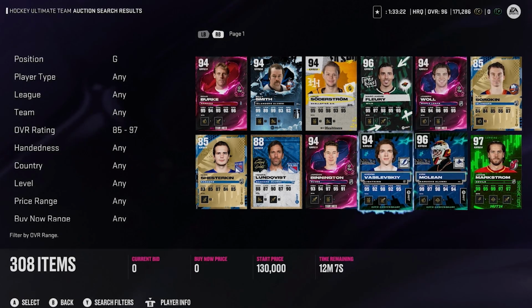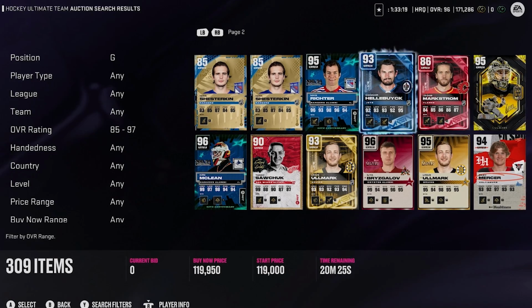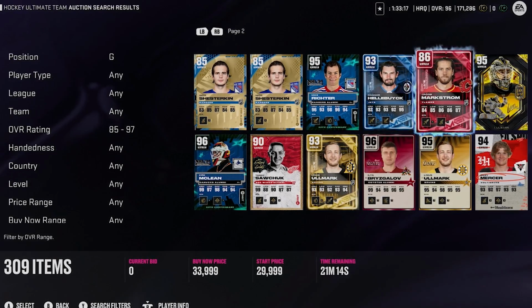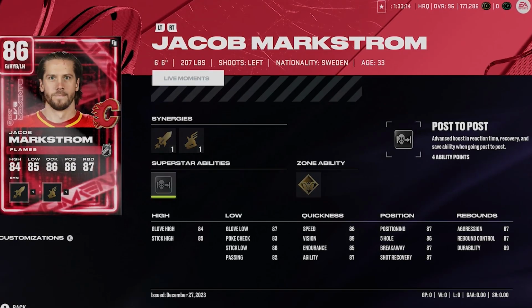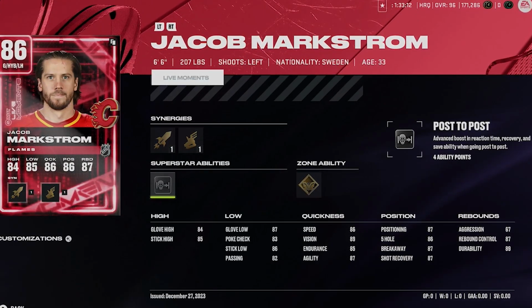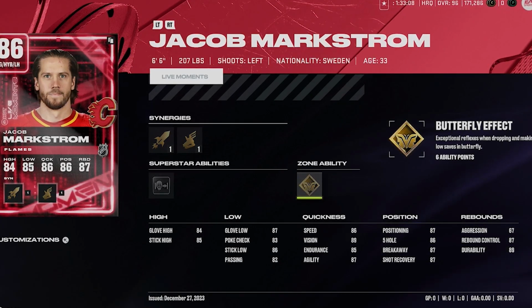But yeah, there's other goalies that can be pretty decent, and they're even low overalls, right? Like an 85 Markström could still be pretty good. Like this Markström 86 is pretty good as well, right? I'm not saying that the only goalies I mentioned today are the only good goalies in the game, but to me, those are the only ones that I'd really trust and expect much out of. But that's my goalie rankings for June, guys.